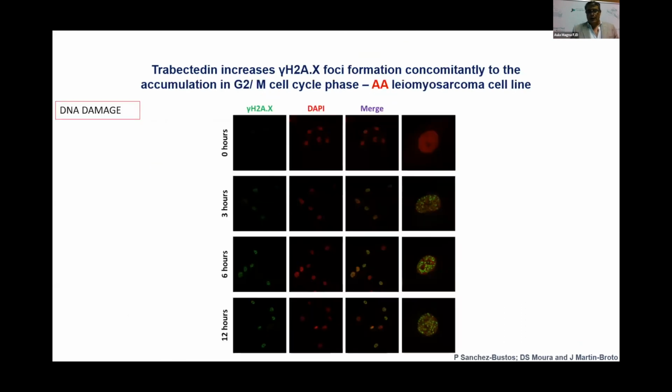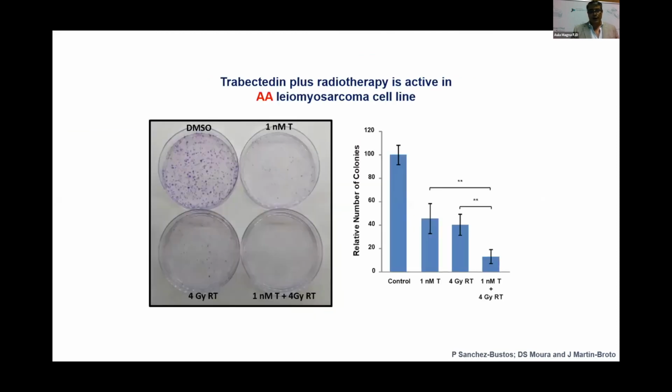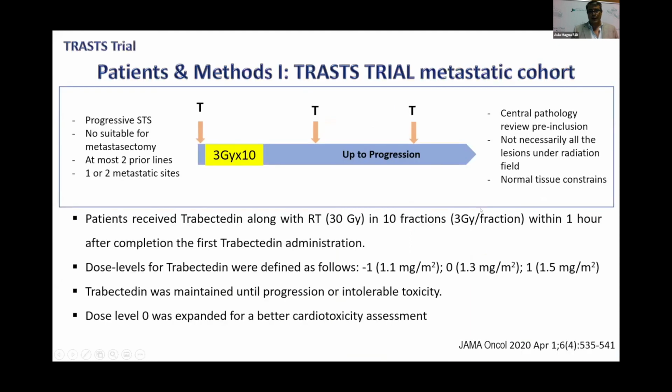So this is also seen with phospho-H2AX in clonogenic assays as well. So this was the design of one of the cohorts of the trial. This cohort is focusing on the metastatic setting, and this was a kind of hypofractionation, 3 grays per 10 fractions.